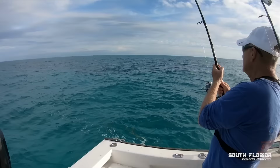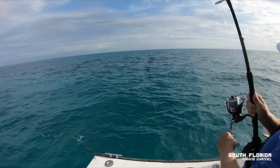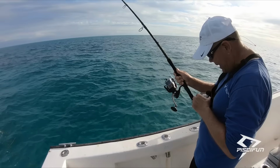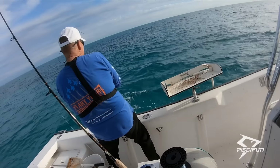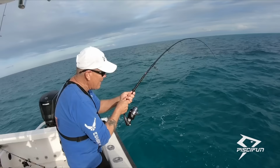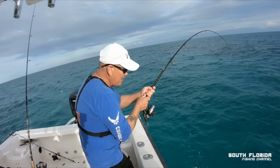All right, Dan, I got that net ready because that's going to be a mutton. We're going to need a net. We'll see. Whatever it is, we're going to need a net. What are you, 15 feet of water? That's gotta be a mutton. I still don't see him. It's not a mutton. It's shiny. I don't like that shininess. No, I don't either. Much too shiny.